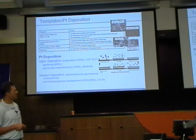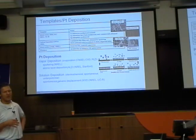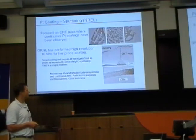The two main ones that we've actually focused on are sputtering and atomic layer deposition, and here's basically what happens in atomic layer deposition. The idea is that by having controlled reactants deposited in specific ways, you can potentially put down platinum monolayer by monolayer as you work forward. And then within solution deposition, we've looked at spontaneous galvanic displacement primarily, although we've also looked at electrochemical spontaneous and underpotential deposition.